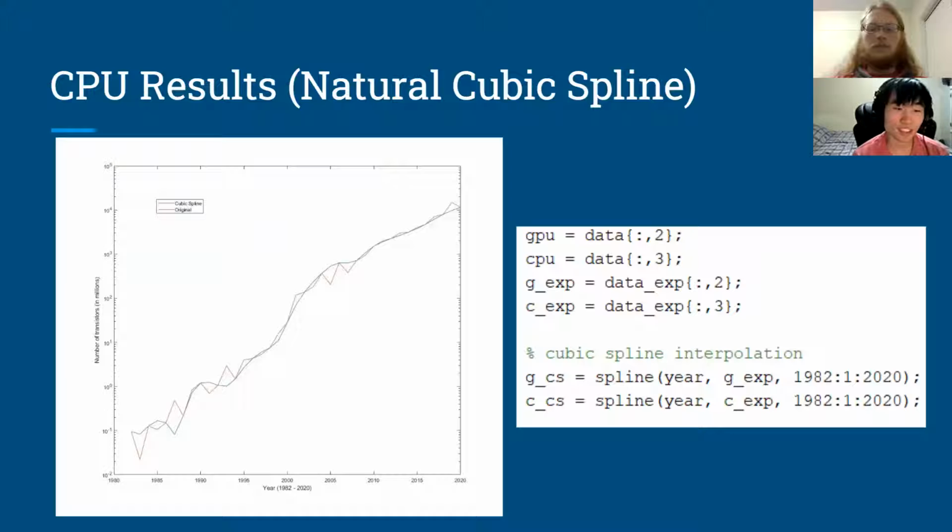One thing to note is that a lot of the original data has large spikes in it. It's got peaks and valleys here and there. And you'll see that the cubic spline interpolation really attempts to smooth that out and sort of normalize that quite a bit.